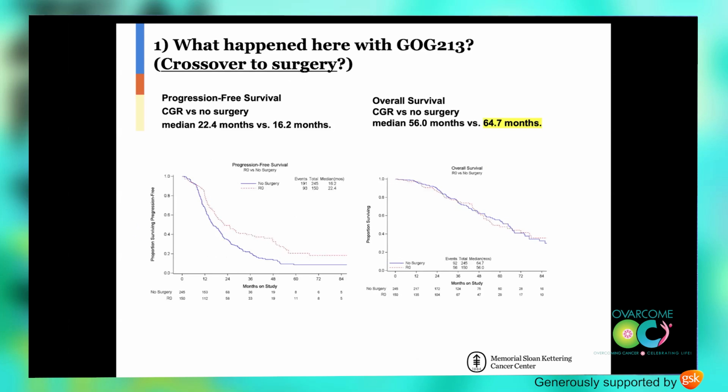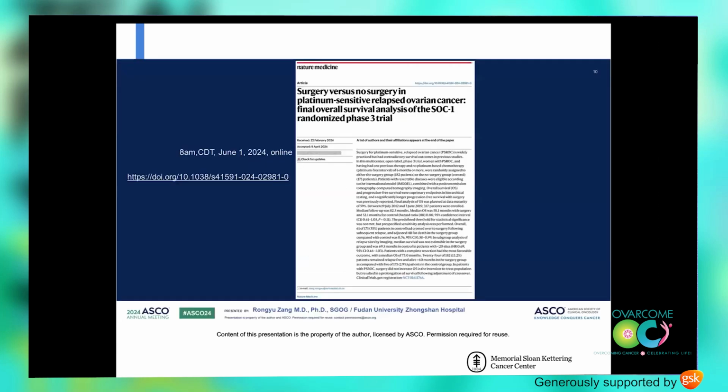So in this American GOG 213 trial, there was an improvement in the time to recurrence. It was 22 months if you had surgery compared to 16 months if you just had chemo. But then somewhere along the line, the lines kind of crisscrossed, and the overall survival went from worse to better when you got chemotherapy alone. So was there crossover here? We don't really know, but one would suspect something was going on.